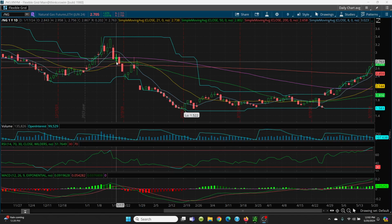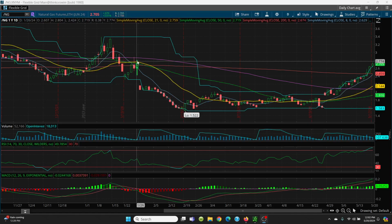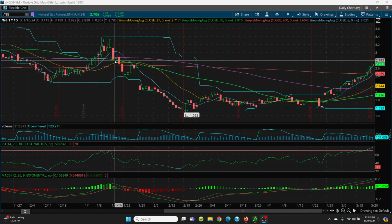So next, what we do is we look here to the left, okay? So what do we have? Well, actually, right to the right here. First of all, the next level is going to be 2.80, okay? That's going to be very, very key. And then what we'll have here is 2.82. That's going to be the next level.